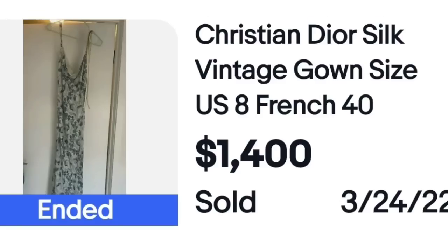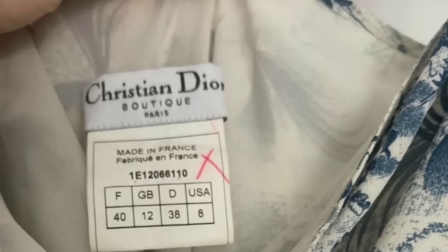X is a name we know. Watch out for items that might feel cheap or feel fake, because there probably are fakes out there. This is a Christian Dior. This is a Christian Dior silk vintage nightgown, US size 8, French size 40, sold for $1,400. Here you can see Christian Dior Paris, and the interesting thing is you see the red X on there.